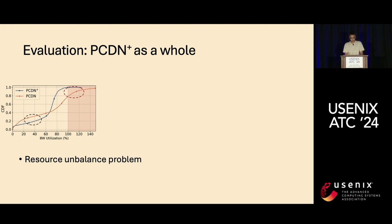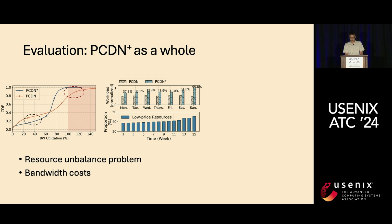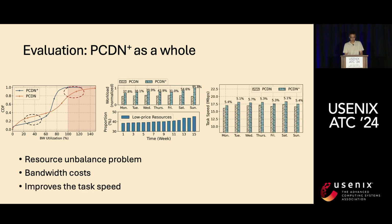Second, we also investigate the bandwidth costs. We can see that the workload of the low price resources for PCDN Plus is significantly improved. And finally, we also compare the download speed. And we can see that PCDN Plus also performs better than PCDN.